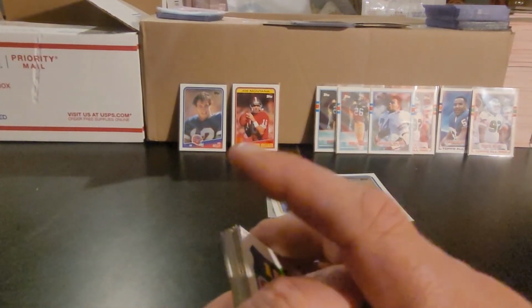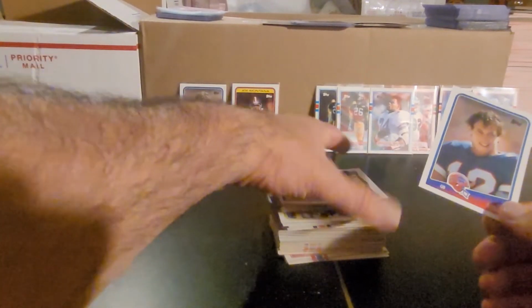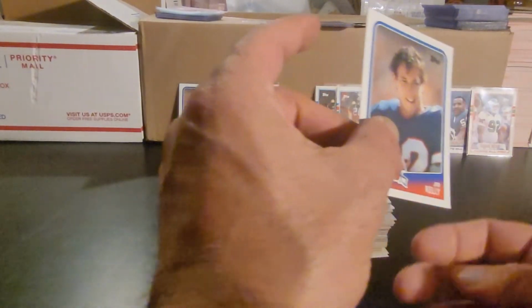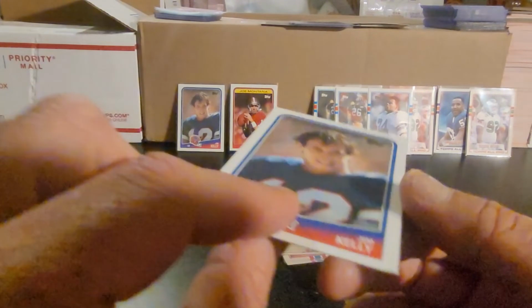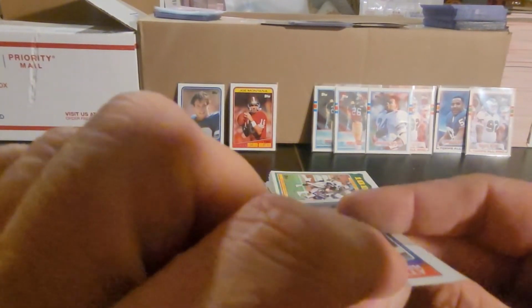So, no bo. I believe I got good value out of these packs, although this, yeah, that's really bad. I don't know if I did that, but that's a nasty ding in the bottom corner of the Jim Kelly. That's a shame.